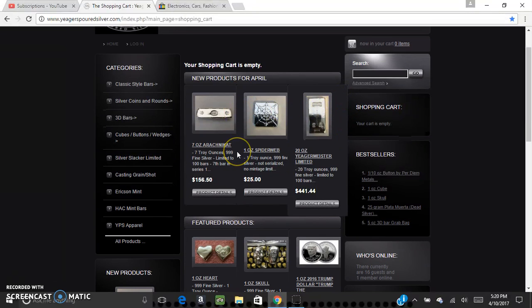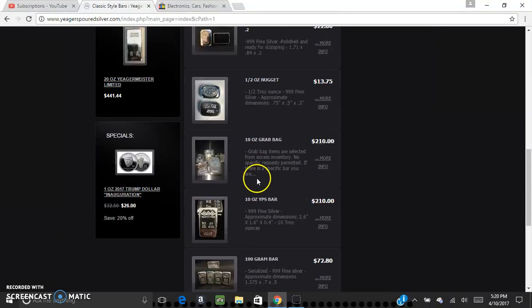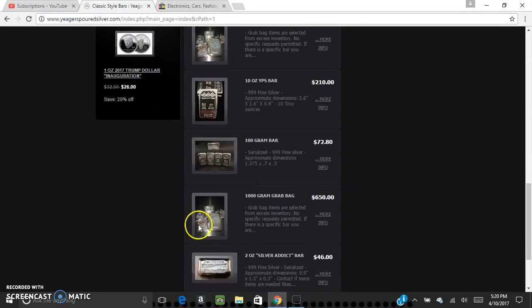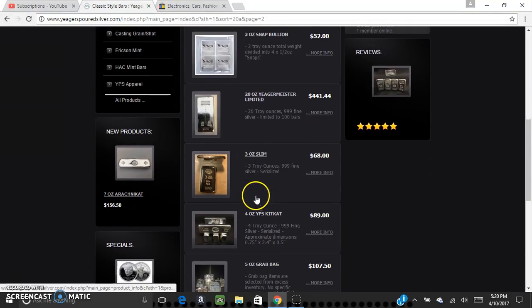Well, you have to think about there's a collector value on top of poured silver because of lower mintage numbers. It's a piece of artwork, and people are willing to pay more money for the poured silver, especially when you resell it. So buying some of these poured silver bars for $23, or a 10-ounce YPS bar for $210, some of these more collectible pieces is definitely going to pay off.